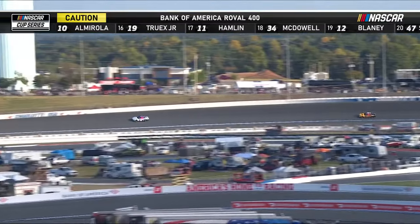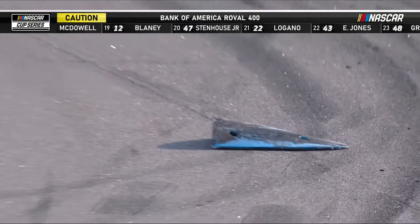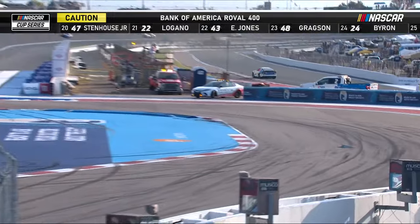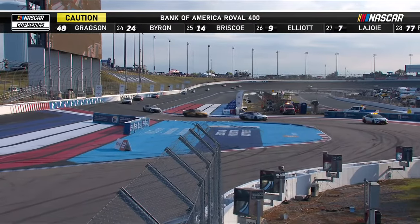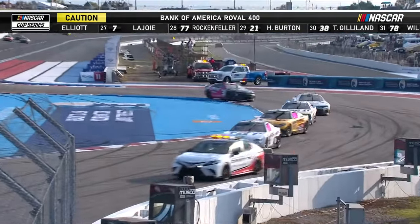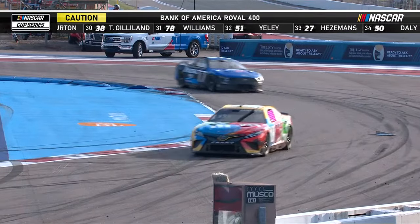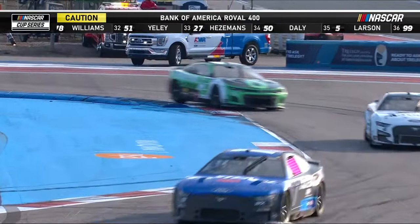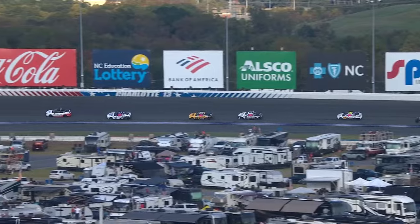Cautions come out. There'll be a restart. Ty Dillon spun out here. Full course. Oh, the curb. You got a piece of the curb right here. That's down in this back chicane. And now, I think that caution was actually a benefit to Christopher Bell. Yes. Now he is right there with Kevin Harvick. Much fresher tires. Pitted from 7th, restarted 12th, now in 2nd with better tires.